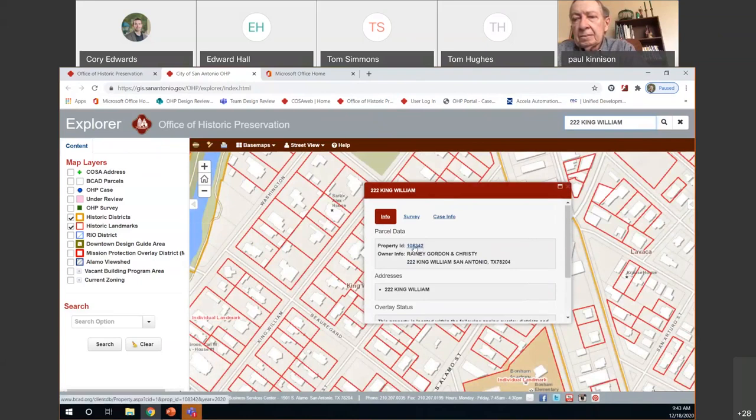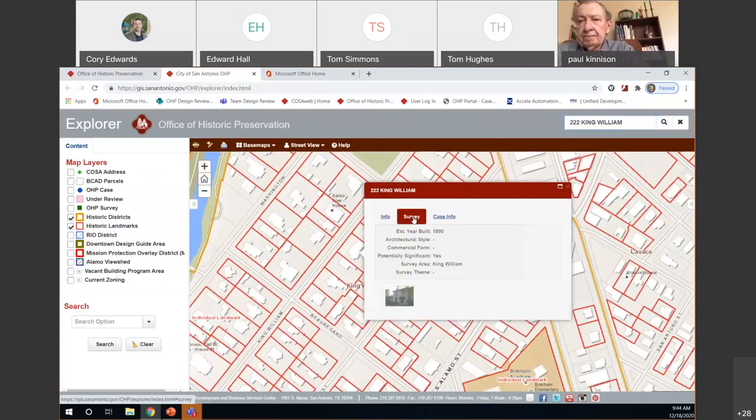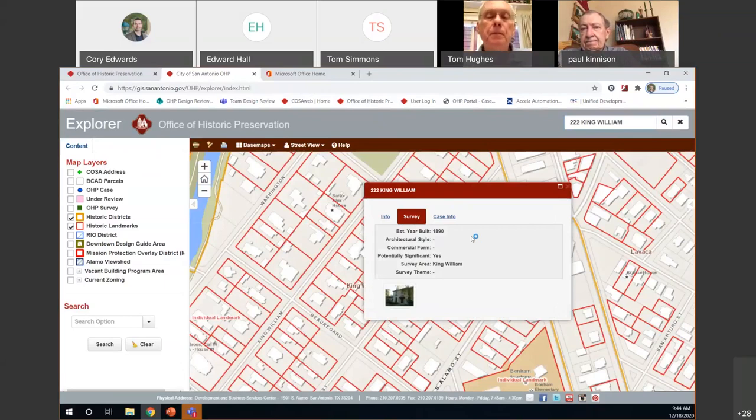This is a link to the BCAD property details page so that you can get there easily. This is survey information. We're not going to have this for every parcel, but we do for a lot. And so sometimes there's going to be information of year built, architectural style, the year it was surveyed. And if it's something that we've identified as potentially eligible for designation, it'll be there as well.